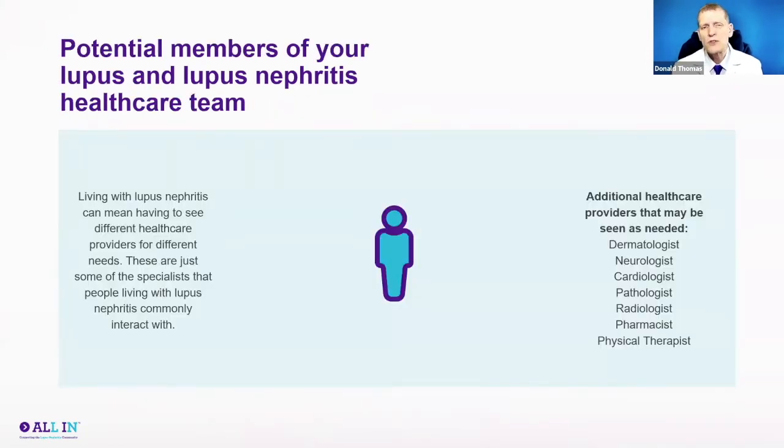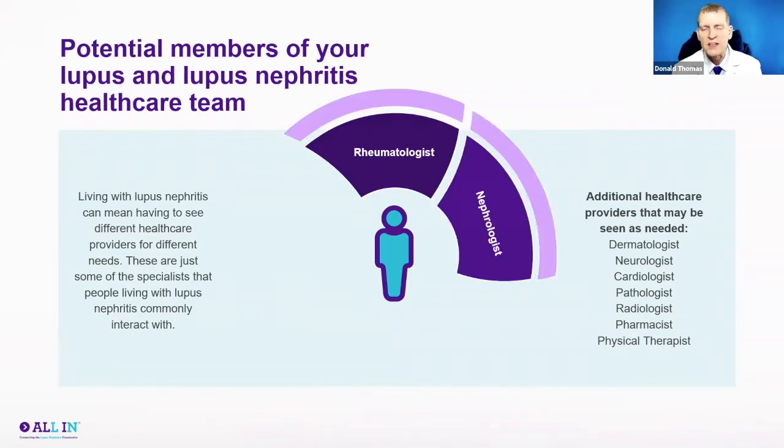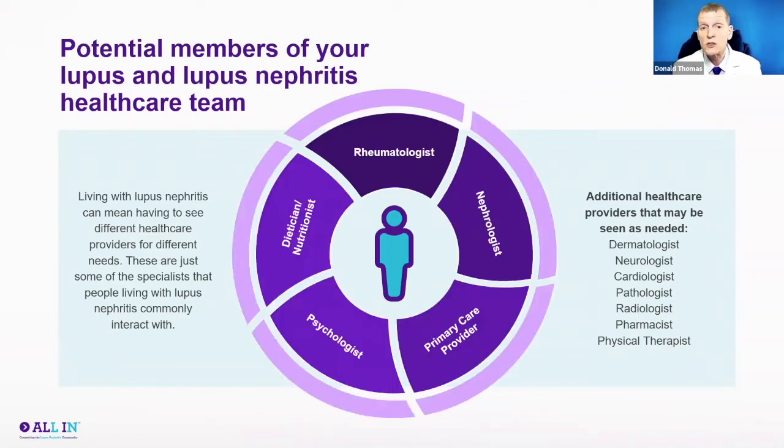So who are the members of your healthcare team that might be involved? As already mentioned, the rheumatologist and nephrologist are very important. Your primary care provider, I rely upon my patients' primary care providers to especially help in preventing those heart attacks and strokes. I want them to help me manage that blood pressure and the high cholesterol and the diabetes that may happen. Some people, unfortunately, will develop severe depression or other mood disorders and may require a psychologist to help them out. Sometimes the diet can be quite complicated and complex, and in that case, a dietitian or a nutritionist may be involved as well.